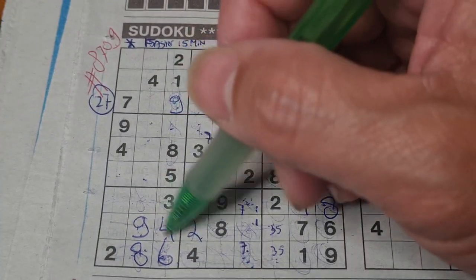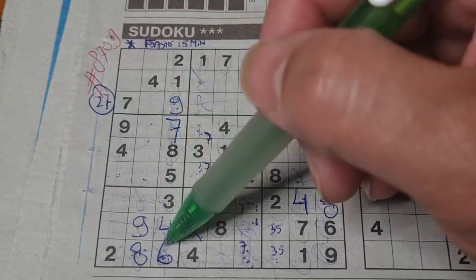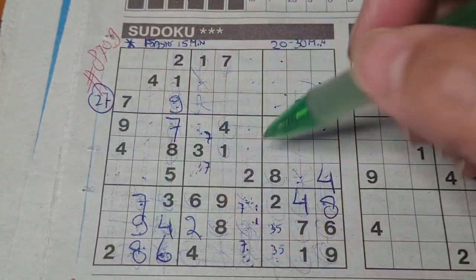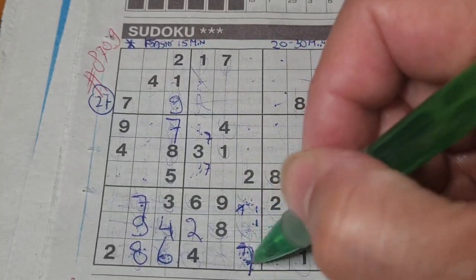The 1, the 2, the 3, the 4, the 5, the 6, the 7 is missing. 7 in this column, 7 in the third column, so the column between, the second column. Only place left, 7 should be there. Mark those 2 boxes, eliminate 7. We have a 7 in this box, so this box can't be 7 anymore. That box should be a 7.